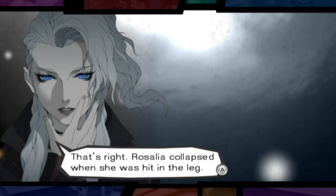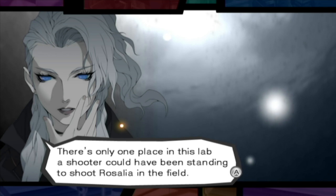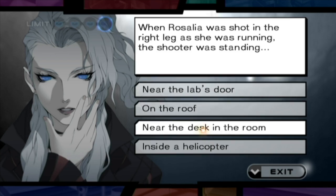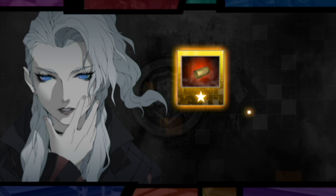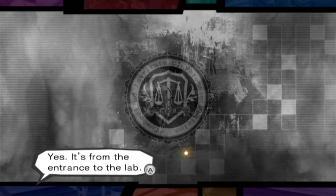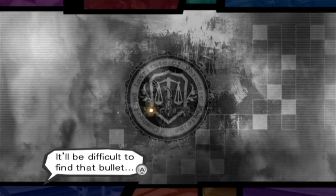I have moments. Rosalia collapsed when she was hit in the leg. There's only one place in this lab a shooter could have been standing to shoot Rosalia in the field. That is... When Rosalia was shot in the right leg as she was running, the shooter was standing near the lab's door. Solid evidence. Bam! Yes. It's from the entrance to the lab. The bullet that hit Rosalia's thigh went completely through. It'll be difficult to find that bullet.